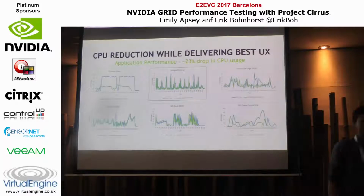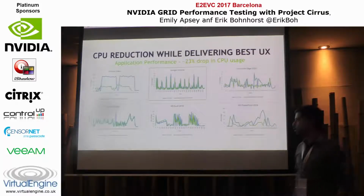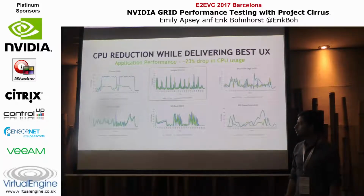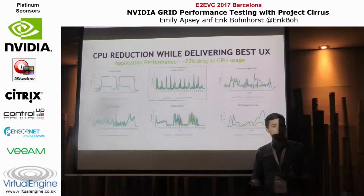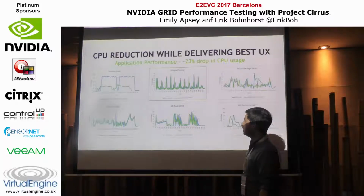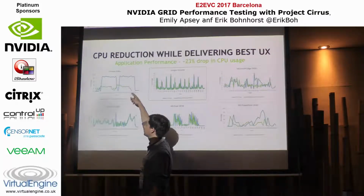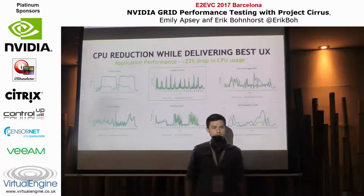We also separated our workload into different applications, so it's built very modular, and we looked at where the benefits really are. For example, in Chrome video, green is NVIDIA. You see the CPU utilization for videos is very significant, the difference.